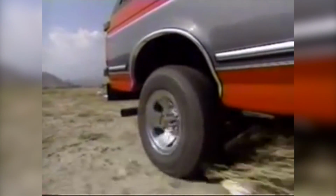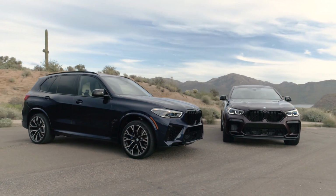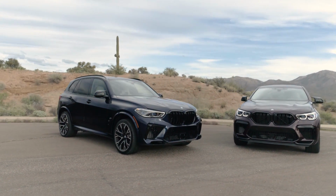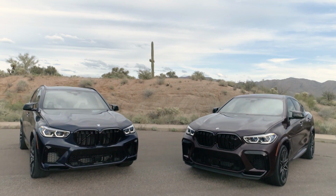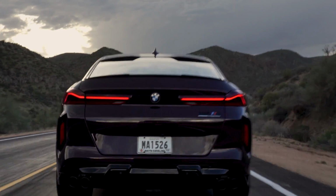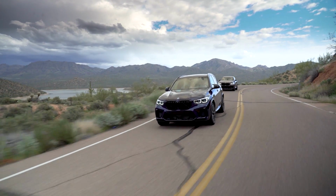In the beginning, there was a dinosaur called the body-on-frame SUV. Now, this monster did have a degree of off-road ability and lots of cargo space, but that's where its attributes ended. Today, there's the third generation X5M and X6M. They deliver much of the same ability, but with one massive twist: 600 horsepower. Well, that and the keen handling demanded of a proper M ride.